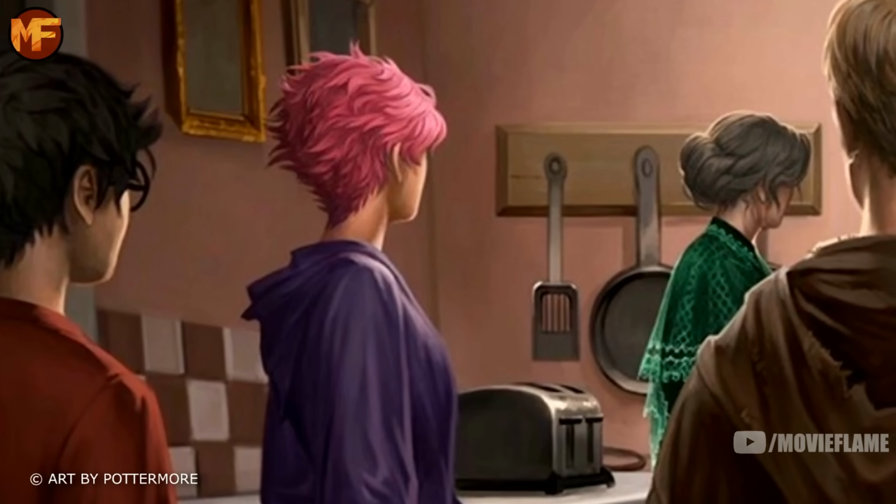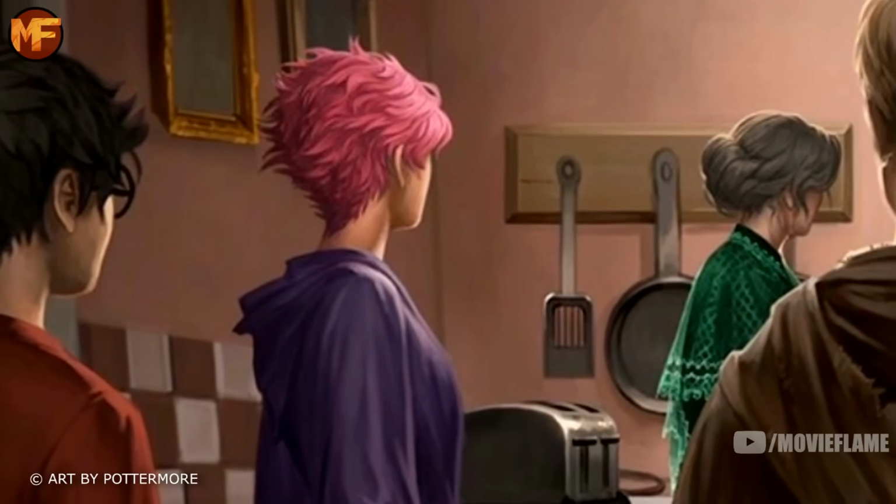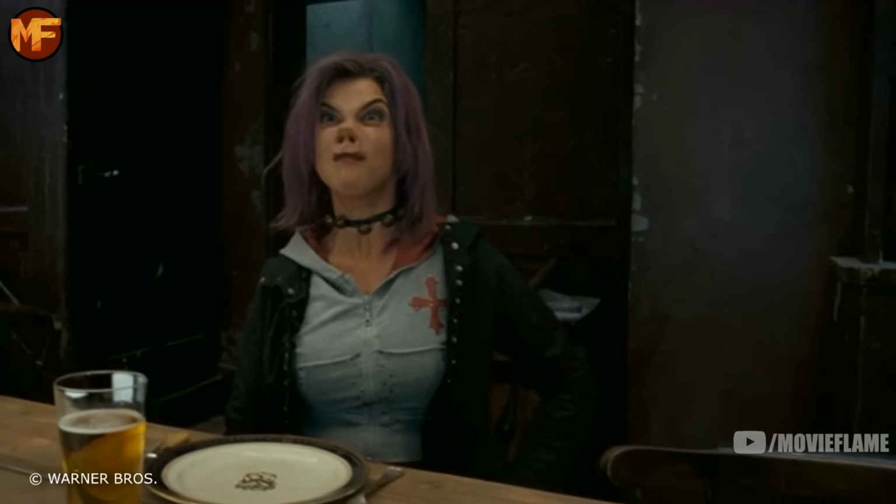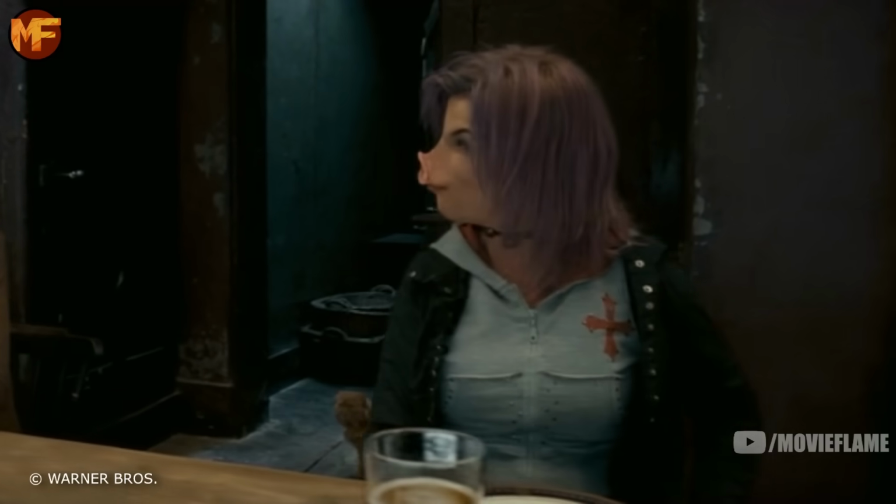Nymphadora Tonks was described as having short and spiky pink/purple hair, specifically the first time we see her. And in the movie, she had the same color hair as in the book, but it was longer and not spiky. She's a tough character to highlight for this though, because obviously she can change her appearance, being a metamorphmagus.